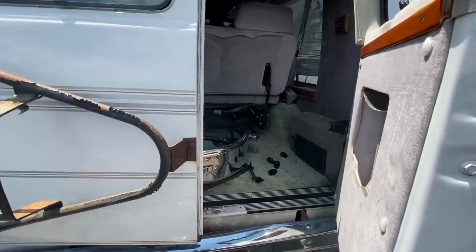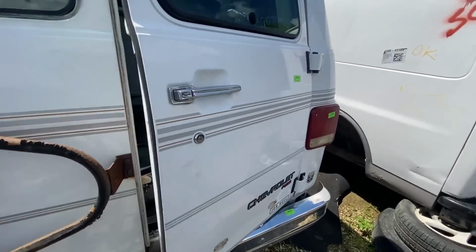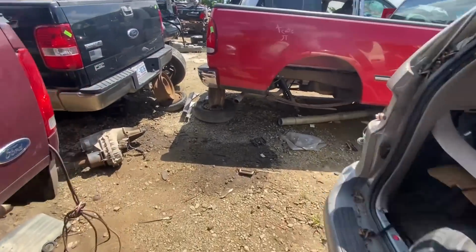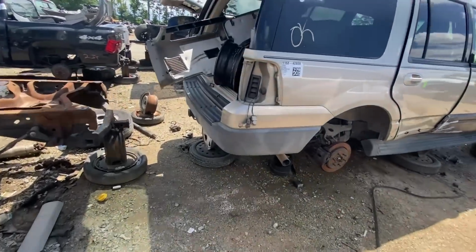I want these windows. I've got a 99 Suburban too, and I want these windows for my Suburban, but I don't think they'll fit. I like the whole pop-out idea, though, that's for sure. Another Sienna. Dodge Caravan, Grand Caravan, whatever.